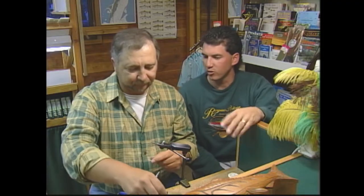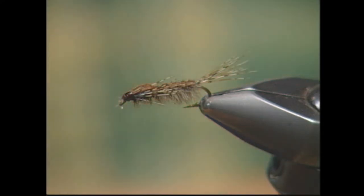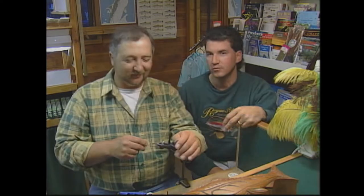And that's one of your original patterns? Well, the only thing original is the usage of the ostrich. It's just a regular fullback fly. It's been around for a long time. Excellent looking fly. It works great in the lakes. Something that I'm going to tie up for sure. Thanks a lot for the tie. You're quite welcome.